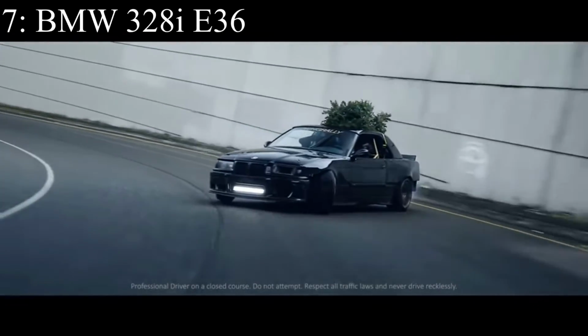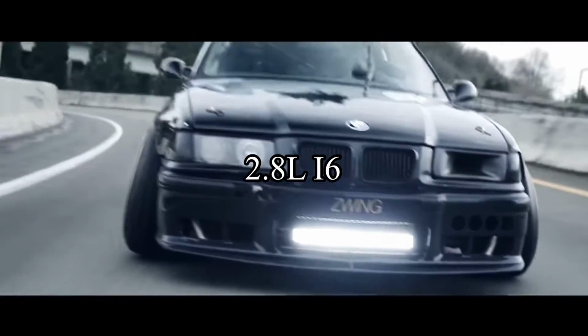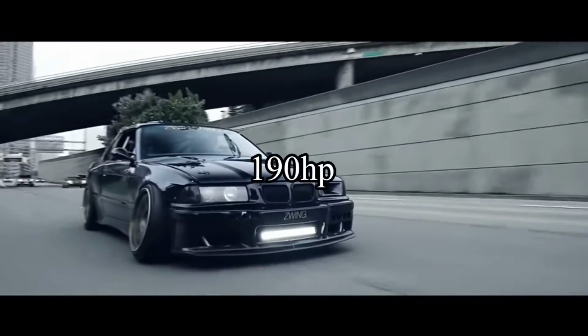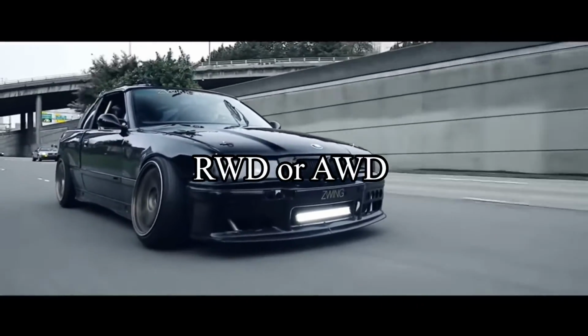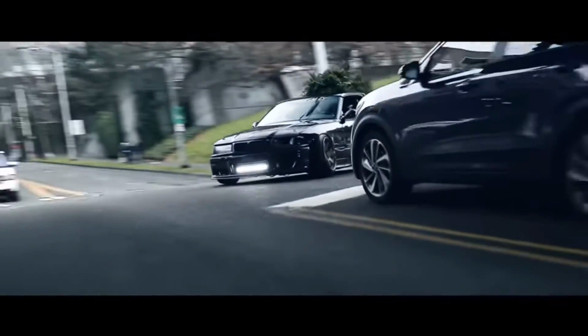Number 7 is the BMW 328i E36, which comes with a 2.8 liter inline-6 that makes 190 horsepower, and it was rear-wheel drive or all-wheel drive, which is why I said the Eclipse wasn't the only all-wheel drive option, because BMW, they just know how to appeal to the public like freaking legends.